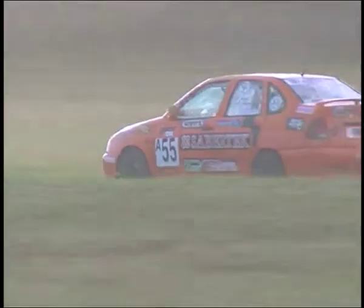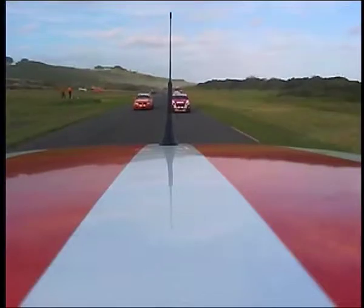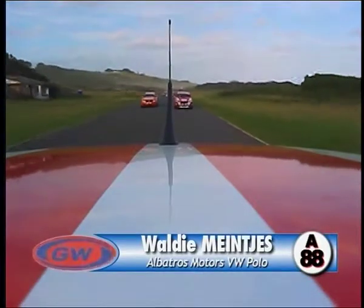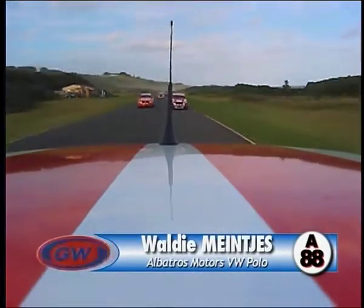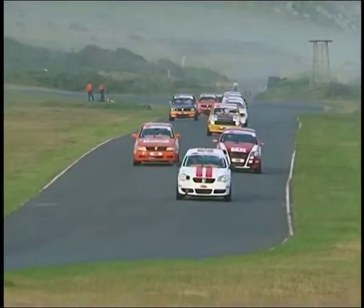Eddie slams the door. Derek doesn't ride into him. But the race is definitely on here. There is no doubt about it. Look at that side by side and just the aerial splitting these two boys as they go towards gate corner. Who's going to get on the brakes latest here as they come down towards gate corner?